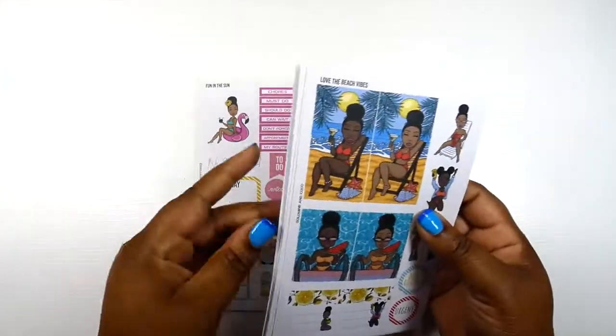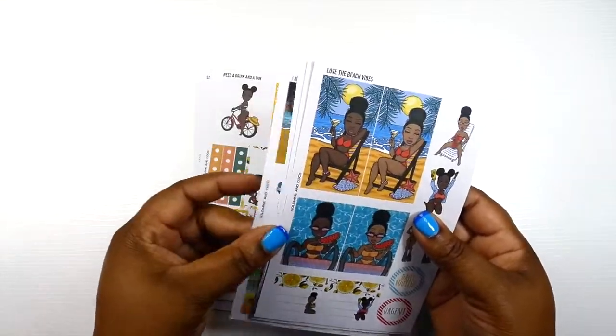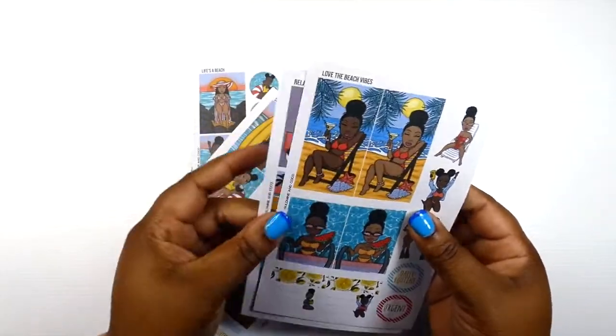So these are the sticker pages. How many do we get? 1, 2, 3, 4, 5, 6, 7, 8, 9, 10. I don't know why I count them. It's always 10. Duh, Kina.